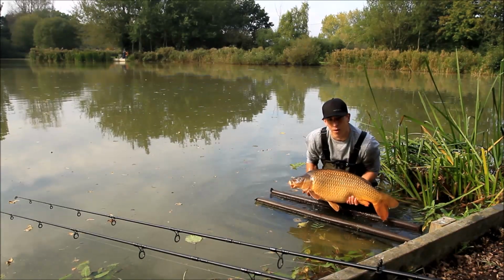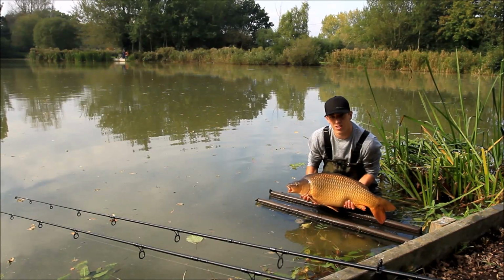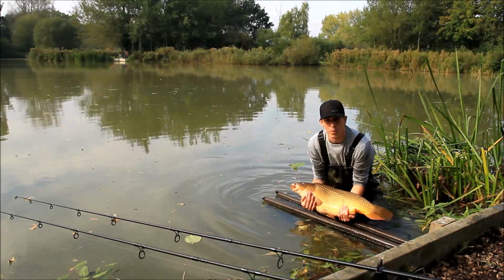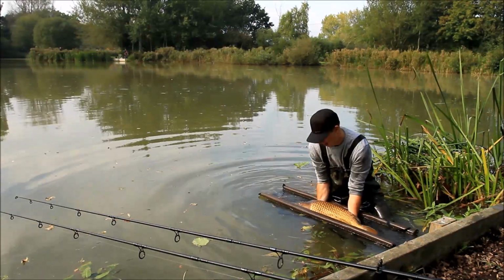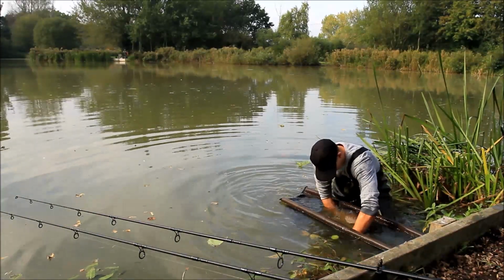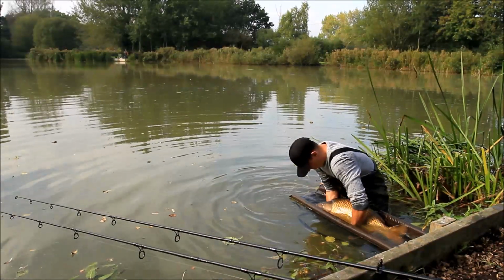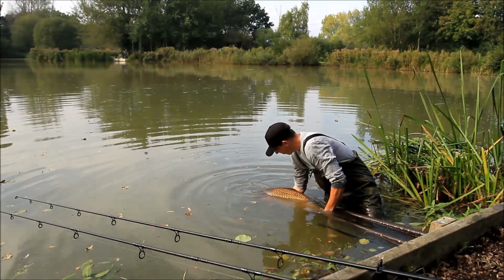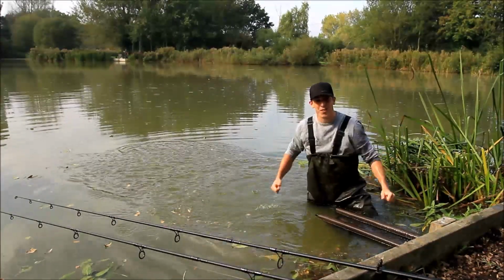There we go. One final look at her before we send her back. What a way to open the account. I think tonight is going to be a good night. It's a little bit overcast. We've got a good temperature, 15 degrees tonight. So I think it's going to be a productive night. Right, let's get her back. Yes, on to the next one.